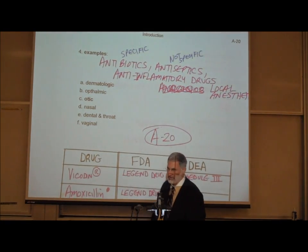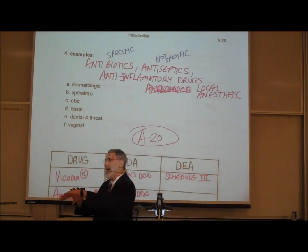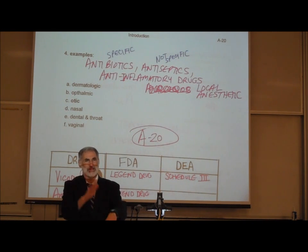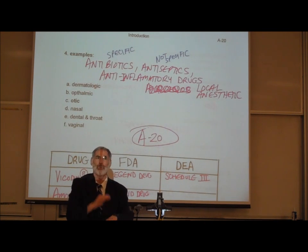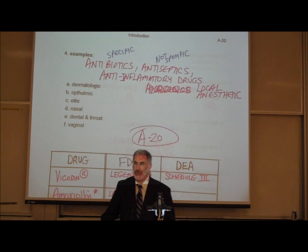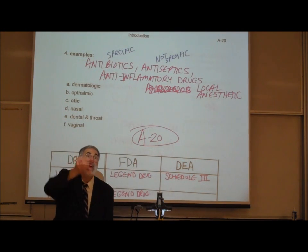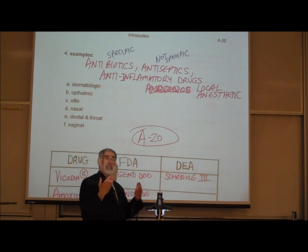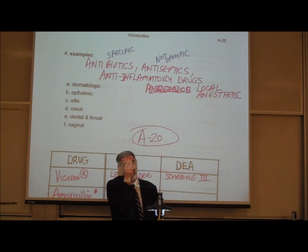So examples of topical routes are dermatologic. If you have a rash on your skin and you put the medication right where the rash is, that's called topical. You're putting it topically right at the site where the problem is. If your eye is irritated, you've got red eye, and you topically put eye drops right into your eye, then the medication is right where the problem is. You're putting it topically right where the problem is.